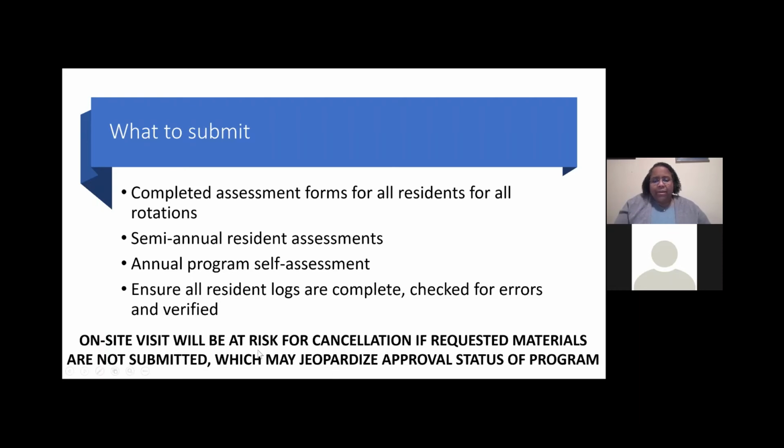So in the bottom here in bold, in non-flashing lights, I didn't want to flash them, the on-site visit will be at risk for cancellation if the requested materials are not submitted, which may jeopardize approval status of the program. So do your best to make sure you submit everything. You work too hard to have the lack of an on-site, or the cancellation of your on-site, jeopardize your program.